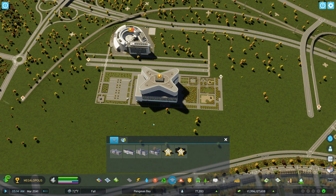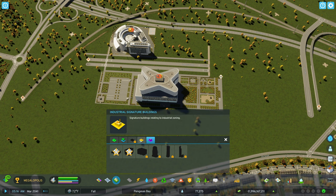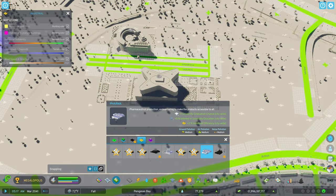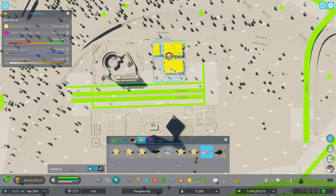So let's take a look at that pharma building. Where are we going to find that? Unique buildings or signature buildings? Offices? No. Industry? Yes. Okay, here it is, pharma. And let's see what that looks like. That's pretty good size. Does it fit in here? Ooh, would it fit in here if we... Yeah, it would. It would fit in there.